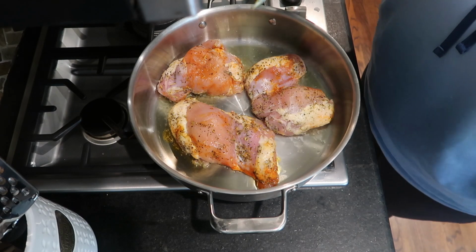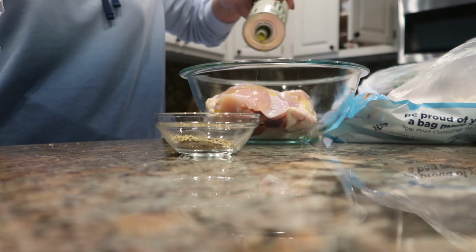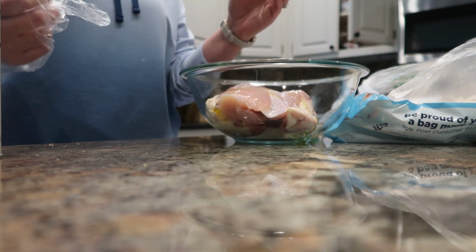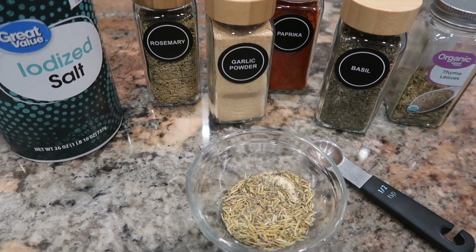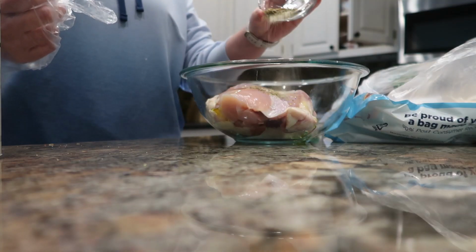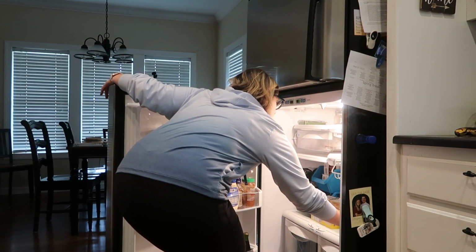To prepare these, I just put them in a bowl with a little olive oil, and I made my own seasoning mix from a teaspoon of salt and then half a teaspoon each of garlic powder, paprika, rosemary, thyme, and basil. And I just poured that over the chicken and kind of massaged it in, and then popped the lid on that container and put it in the fridge for a couple of hours.